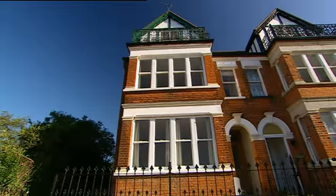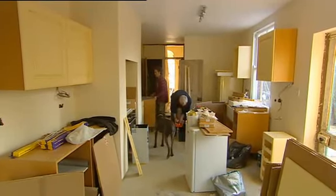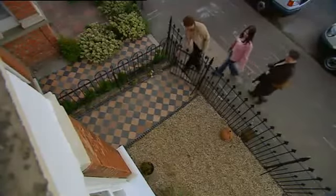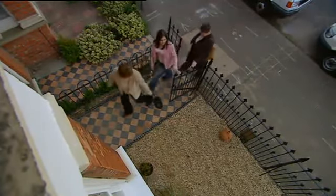6 months in and 1 month over schedule, this development is coming to an end. But Mike and Laura need to come up with an interior design that doesn't put off potential buyers.